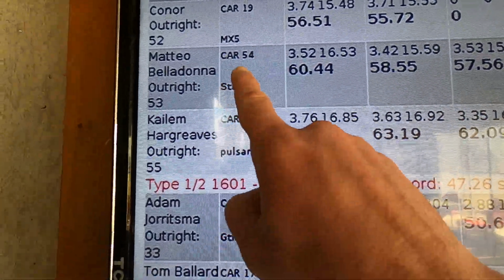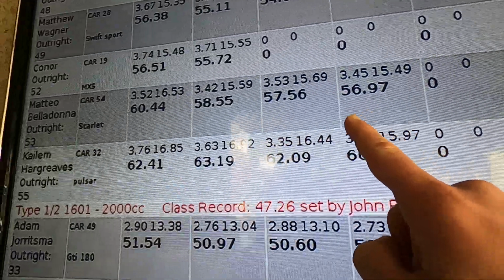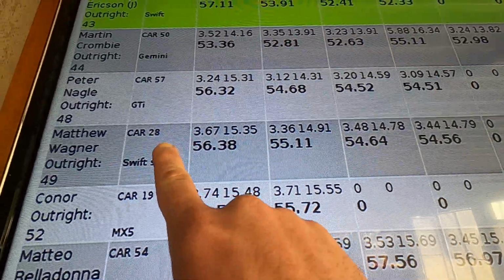We cut over another half second from the best lap, so we broke into the 56s at the moment, which is a fair time, I think, for this car considering the power. Alright, so I definitely go faster every time. We broke into the 56s, which I'm happy about, but I'm getting eaten alive by all the Swift Sports.